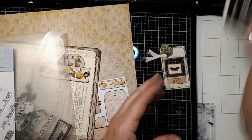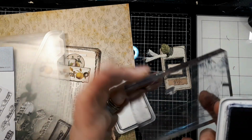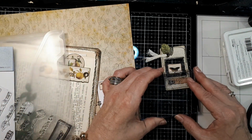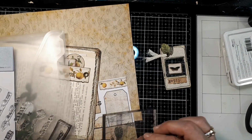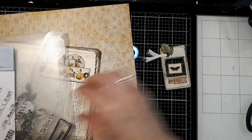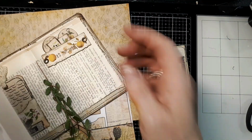Well, stamp is a big word, because if I found this on the floor, I would throw it away. It's so tiny, but it's a tiny stamp that says number. Look. And I really like the stamps where they're so tiny, which is actually very nice. So you can put them on small projects like these.